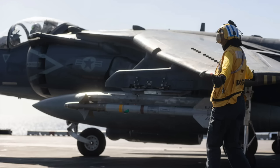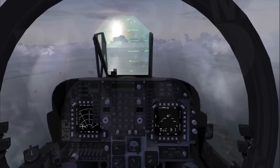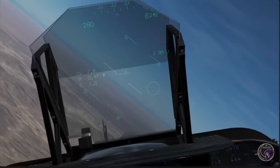Images taken aboard Bataan at the time show the VMA-231 Harriers launching loaded with AIM-9X Sidewinders and AIM-120 AMRAAMs, as well as the Lightning targeting pod. Once airborne, the Harrier would get range, bearing, and altitude information from the destroyer before obtaining an onboard radar picture using the APG-65, and then confirming the identification of the lock outside of visual range by slewing the Lightning targeting pod to the radar lock. Once the contact was verified as a Houthi drone, the pilot was cleared to fire.